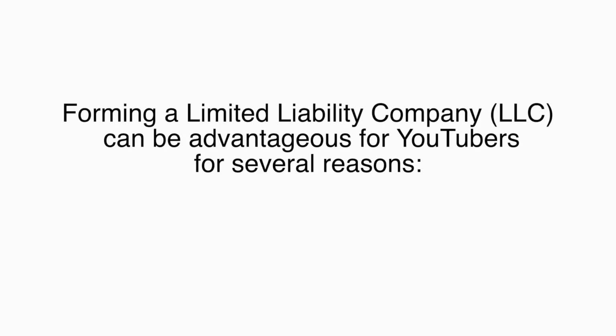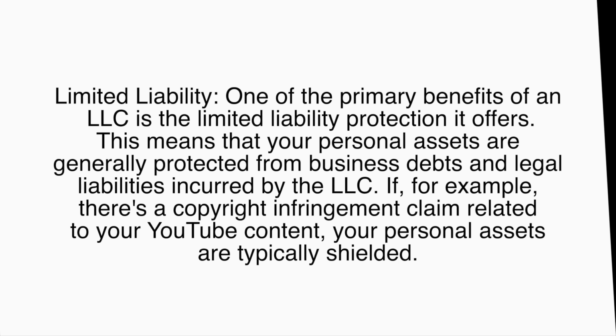Forming a limited liability company, LLC, can be advantageous for YouTubers for several reasons. Limited liability. One of the primary benefits of an LLC is the limited liability protection it offers. This means that your personal assets are generally protected from business debts and legal liabilities incurred by the LLC. If, for example, there's a copyright infringement claim related to your YouTube content, your personal assets are typically shielded.